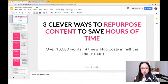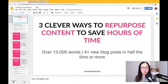3 clever ways to repurpose content so you can save hours and hours of your time. So I was able to write over 13,000 words, which equal to about 4 or 5 new blog posts in about half or even more than half the time it took me if I were to write it from scratch. This allowed me to enjoy field trips with my twins, play with them more, devote more time to meal planning and doing other important things for my family. And I want that for you guys.